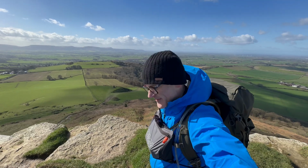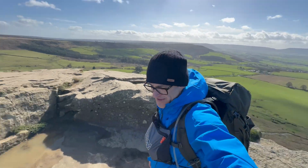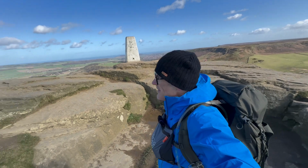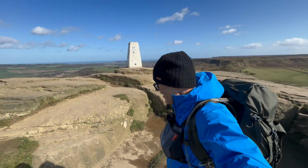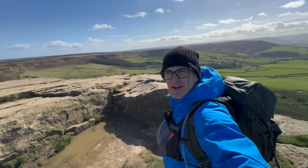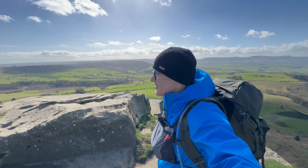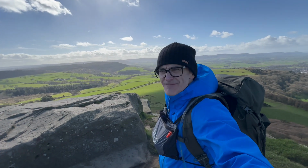So I'm at the summit of Roseberry Topping now, and it is really windy. I'm not going to linger too long up here, although the views are fantastic. It's certainly worth the effort. All I've got to do is an out and back now, pick up the signs for the Cleveland Way over to Captain Cook's monument, and then I'm done. But yeah, well worth the effort. Brilliant.